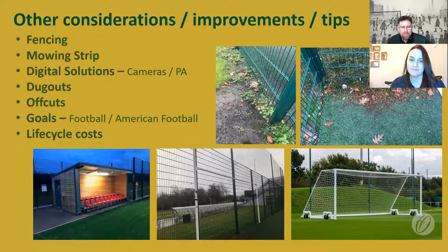And then finally, last couple of bits, offcuts. It's always worth keeping offcuts from the pitch, just in case you ever need to do any repairs in the future. If you ever have any issues of failure in the pitch and you need to test bits, say if you're cutting out bits of your pitch, you can use those offcuts. And sometimes you can use them to lay over muddy areas, again, to give you a bit of extra protection.